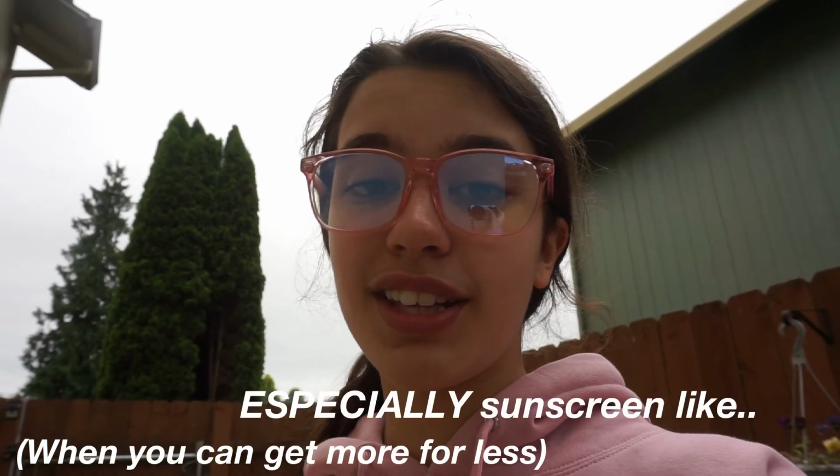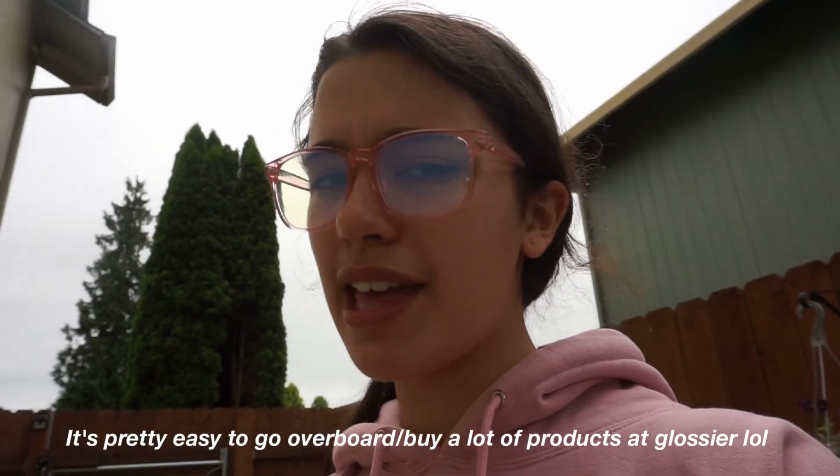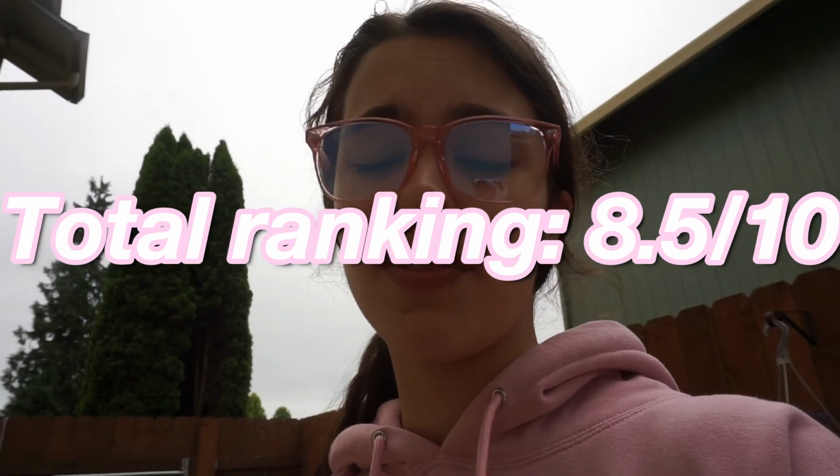For example, the sunscreen: an ounce is $25, and to me, I just couldn't justify spending $25 on an ounce of product. And I later found out that it was a chemical-based sunscreen, which is not very good for your skin, so I would have been regretful buying that. Like I said, certain things I just would not spend money on, and anything over $100 at Glossier is kind of the cap for me. However, I would buy from them maybe once or twice a year because it is very expensive and some things just don't justify the price.